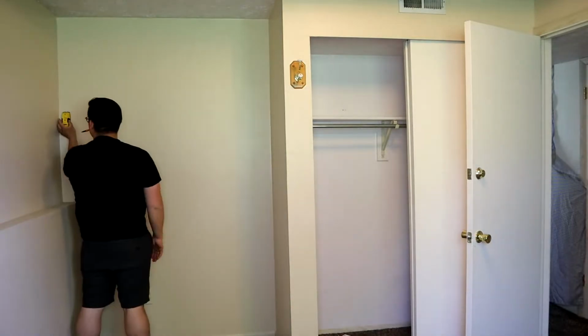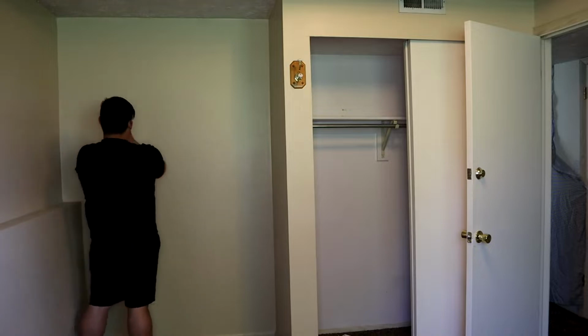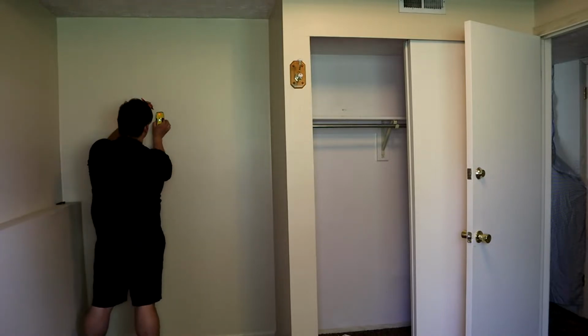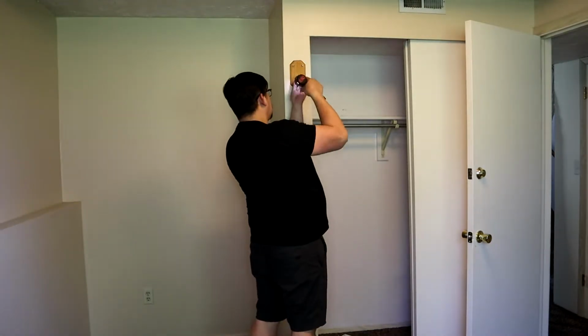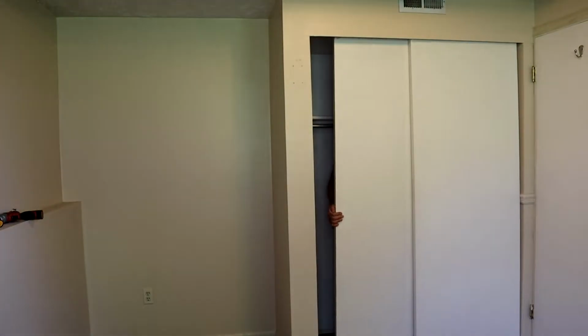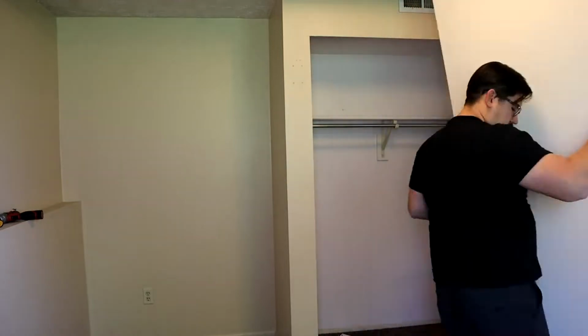So this is a before shot of what used to be the guest bedroom, but now is our master bedroom. We are knocking out walls. Both of these walls here, and this little closet, completely gone. We are making a walk-in closet because we're turning this into a master suite for us. Kelson is deconstructing everything right now, and then we're going to start knocking walls out.